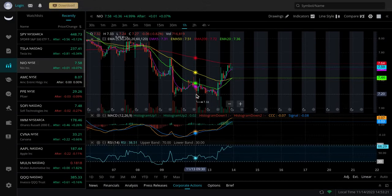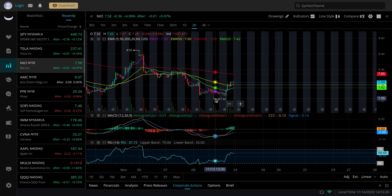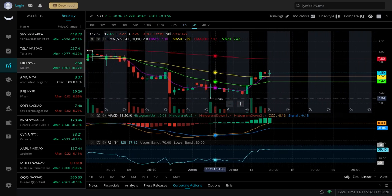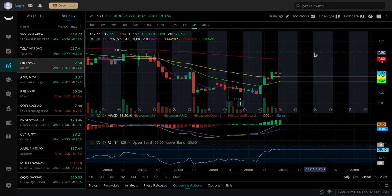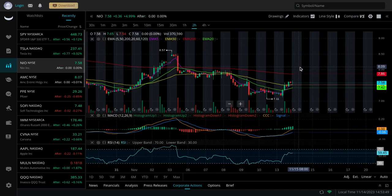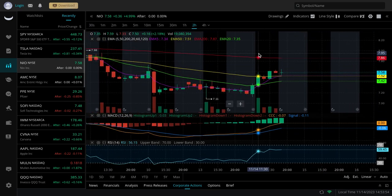But this is just developing within a larger inverse head and shoulders. I'm going to go to the 2-hour time frame so you can see this a bit better. This is still looking like an inverse head and shoulders, a bigger one, right? This whole thing could actually also be the head, and this right here could be the left shoulder, and then this could be the right shoulder that's starting to form, which suggests that NIO might pull back just a little bit, retest this 7.42 area, the 20 EMA, and start pushing up for $8 all over again. I think there's good potential for that because we just hit $7. We tend to see more buyers stepping in.